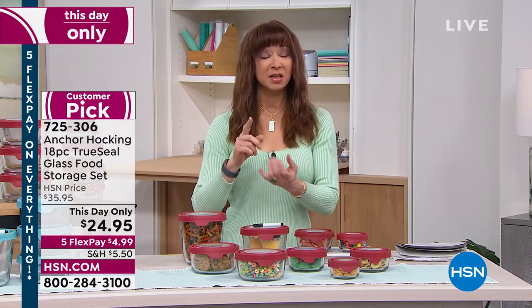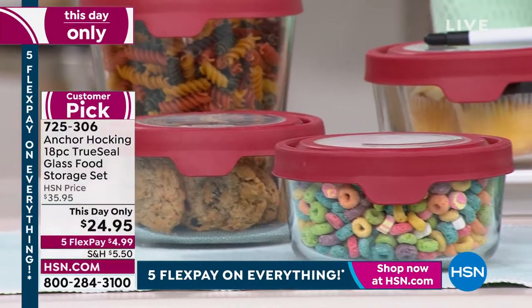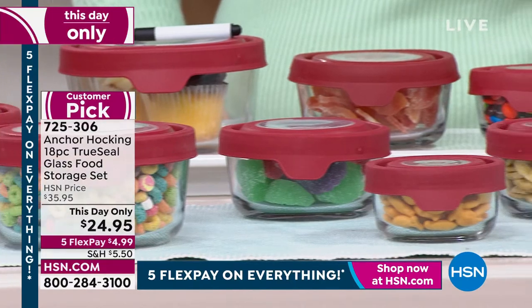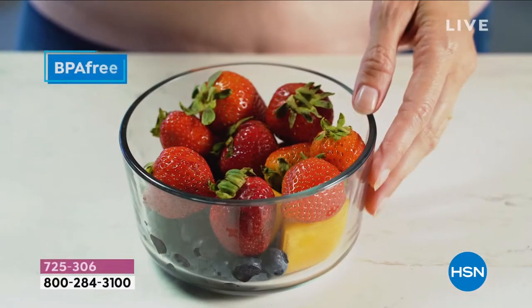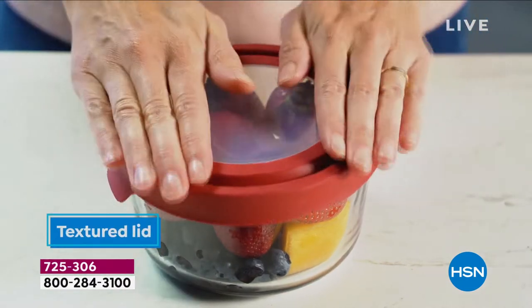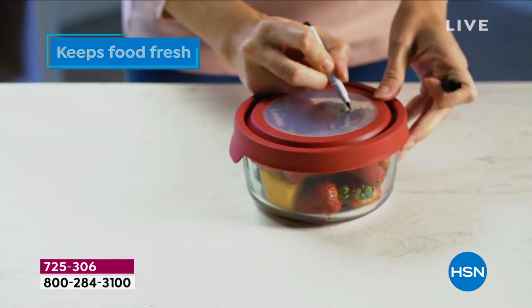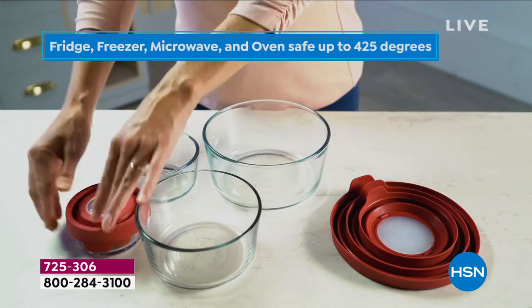And remember, it's not only lifetime storage and serving and baking, because dishwasher, freezer, microwave, oven, 425 degrees. They don't stain. They don't oxidize. They're BPA free. I almost double dog dare you to not love this. And no kidding, even if you just use it for baking cakes to get that nice rounded edge for your fondant, if you're getting all fancy, or if you're just doing a box cake mix.